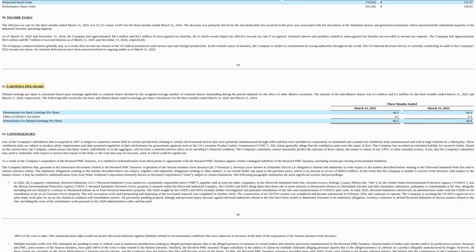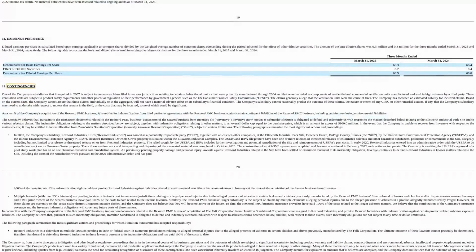Okay, now let's talk about contingencies. It is a scary but important section about everything that can go wrong that the company has to account for. Here they talk about a range of lawsuits, claims, and environmental concerns.